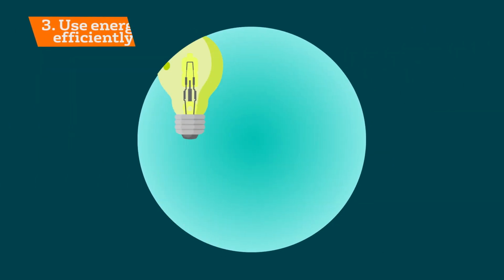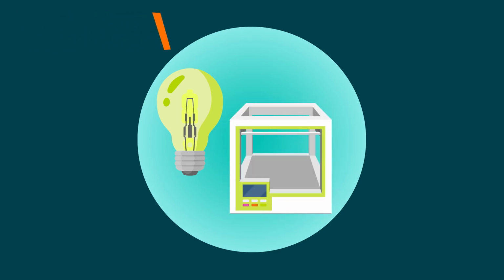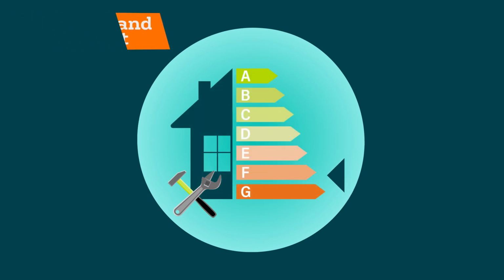3. Use energy efficiently. Making sure when we do use energy, it's using the most efficient systems like LED lights or low-velocity fume cupboards. 4. Design and construct. Developing new, low-energy buildings which use less energy from construction to day-to-day running.